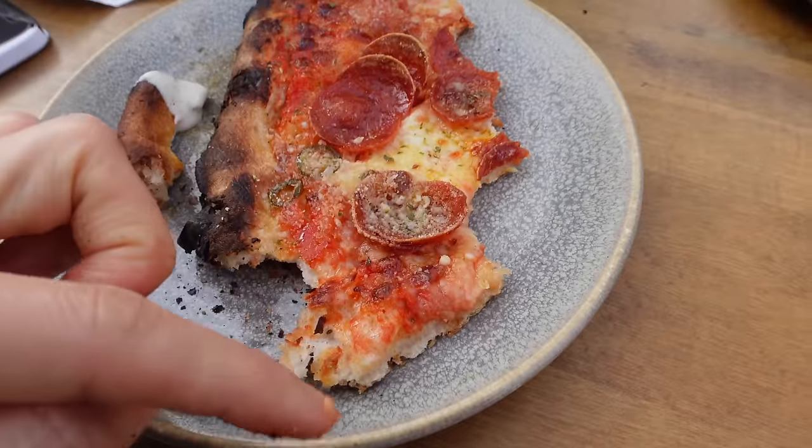We have buses passing by, so it might be hard for you to hear the crunch. It tastes good. I love the plate here as well.